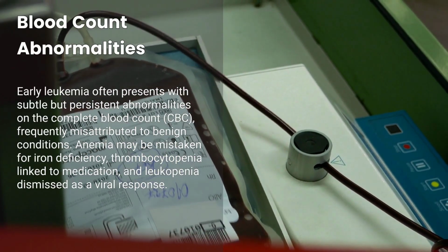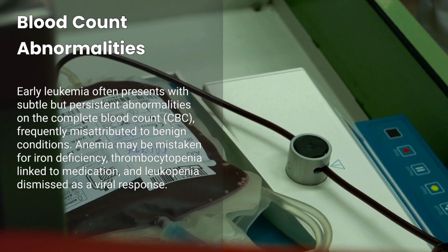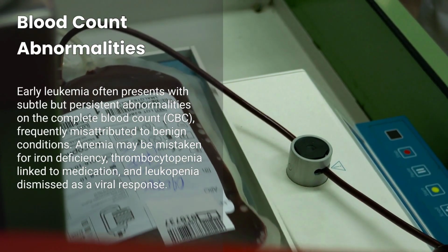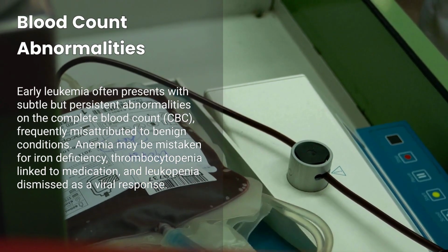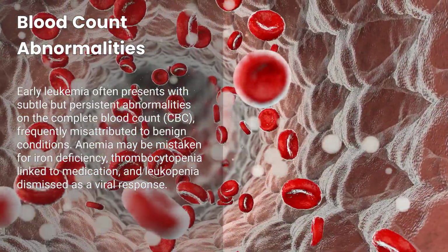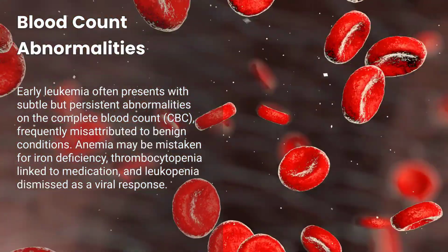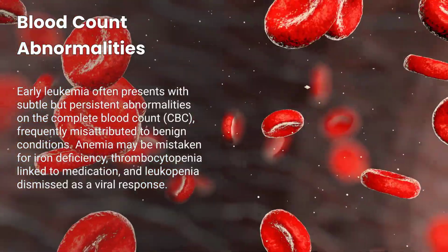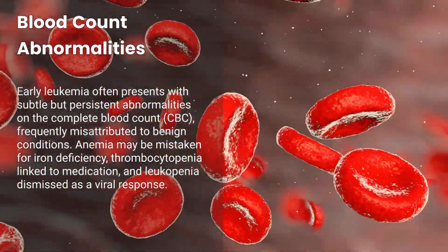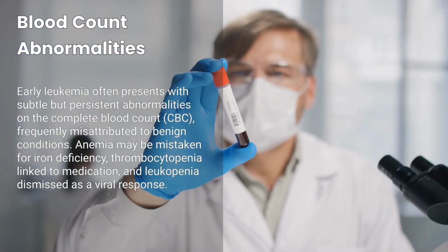Blood count abnormalities often attributed to other conditions. Early leukemia often presents with subtle but persistent abnormalities on the complete blood count, CBC, which are frequently misattributed to benign conditions. Anemia may be mistaken for iron deficiency or chronic disease. Thrombocytopenia may be linked to medication effects, and leukopenia may be dismissed as a viral response. Copper deficiency can also mimic myelodysplastic syndromes, while autoimmune cytopenias such as immune thrombocytopenia or hemolytic anemia may, in some cases, particularly in 4 to 10% of chronic lymphocytic leukemia (CLL) patients, indicate an underlying malignancy. Persistent or unexplained cytopenias warrant further hematologic evaluation.